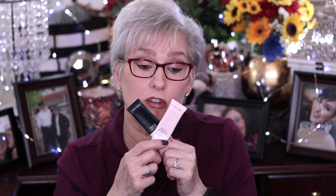I just want to say that neither one of these did I like better than Le Base Pro by Lancôme. I'm just a silicone kind of girl. It's just not going to happen with these two, but I did thoroughly enjoy them. I liked using this one here on the perimeter of my face and this one here through the T-zone. Both of these are excellent primers. I just happen to prefer Le Base Pro.